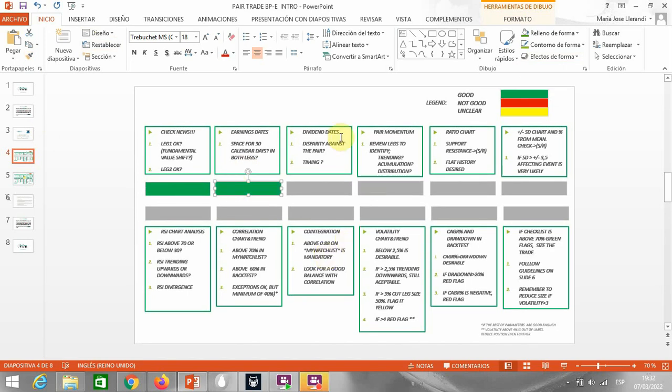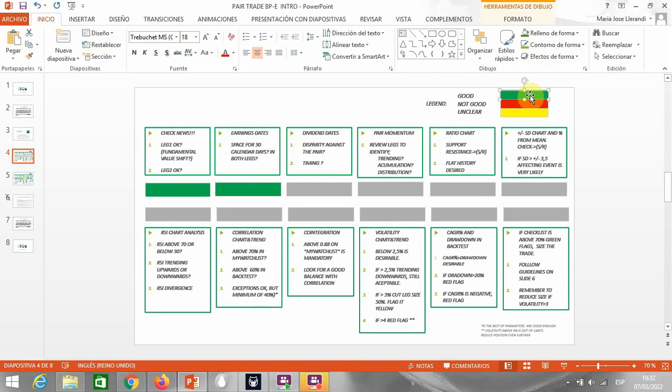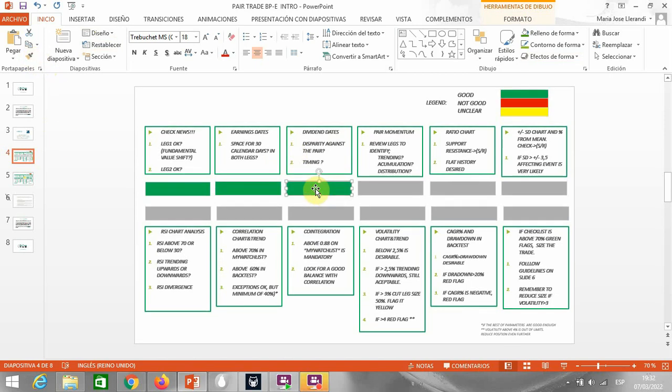In terms of dividend dates, to the best of my knowledge, these two companies don't pay dividends, so this shouldn't be a concern for us in our decision-making process.